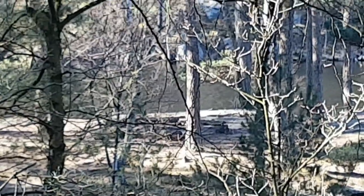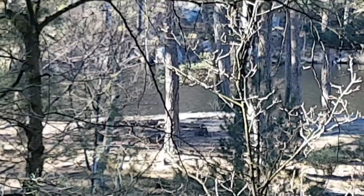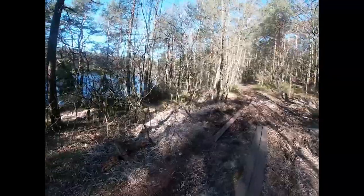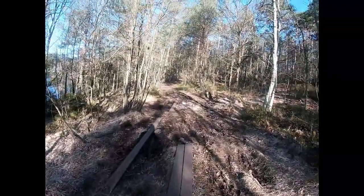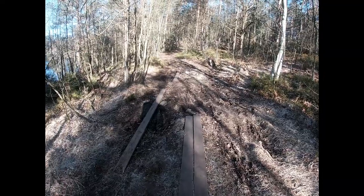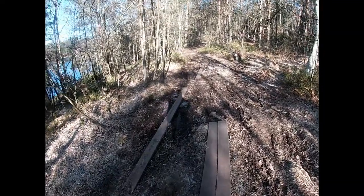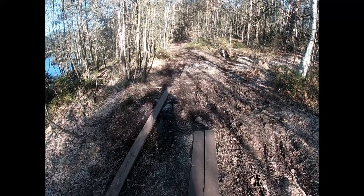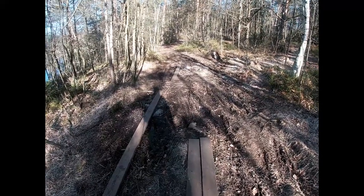Clearly visible at camera, but there's another campsite. It's on patches like this where the cold weather actually works in our favor, because normally this will be pretty swampy, but now it's frozen and it's easily passable.